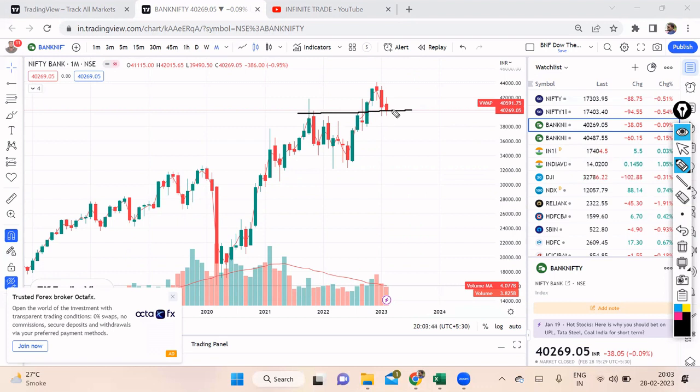So next time, if there is a daily candle or a weekly candle close below this level, what is that level? Let's quickly check that. It is somewhere close to 40,100 to 39,500. Okay, so this is a monthly candle. That's the reason the range is a little big.